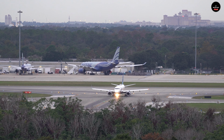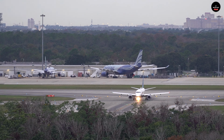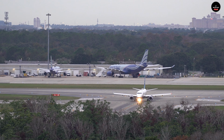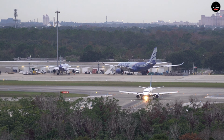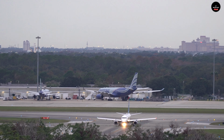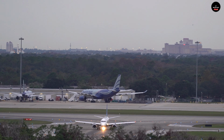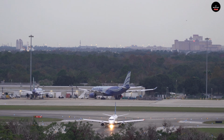There's also Orlando, and when you're here, you probably want to go to the theme parks and stuff like that too. But yeah, the airport itself is kind of confusing with the signs. Just be careful when you're walking around and make sure that you're going to the right place. But overall, it's a pretty neat place.